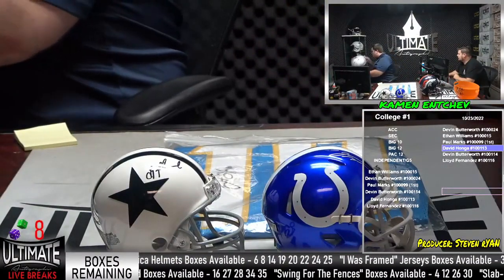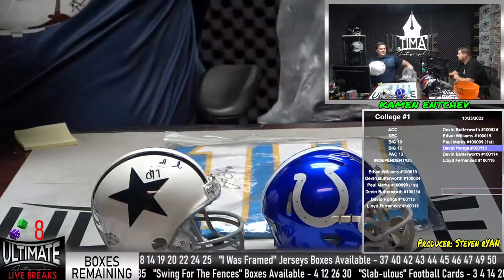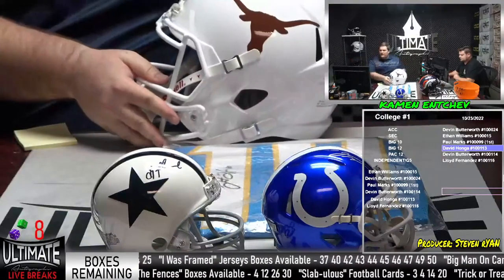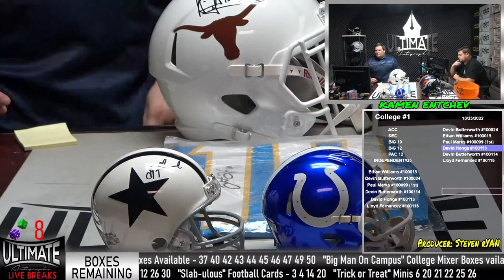It's tough to choose between all these guys. True. You really can't go wrong. It really depends on your team. We got a lot of Cowboy fans in here. They obviously would enjoy the Aikman. So, a lot of good hits.